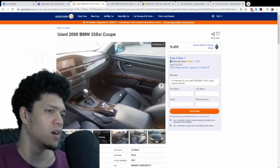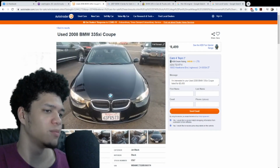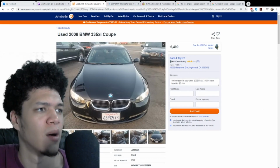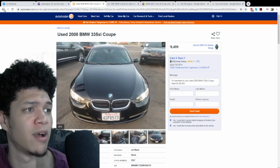So we have a pre-LCI sport package coupe, all-wheel drive. This could be a potential good deal. It's $8,500 for 94,000 miles. You could probably get this down to the 7s. Again, the coupes are usually going to fetch a higher price than the sedans, so you just got to keep that in mind when you're shopping around.